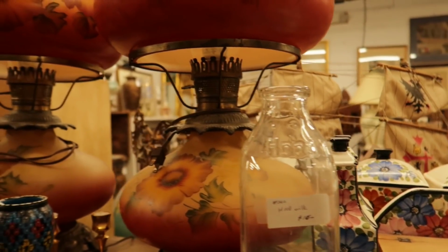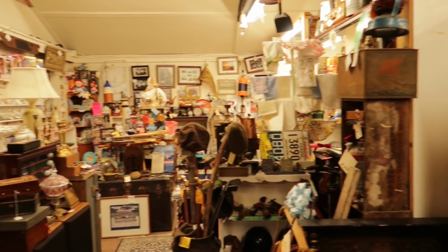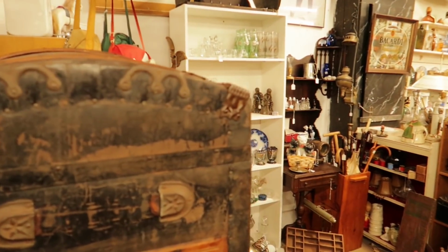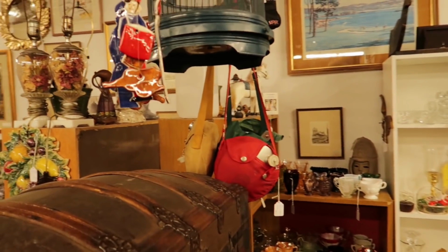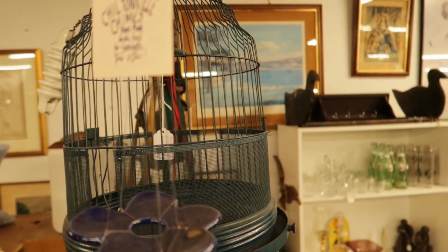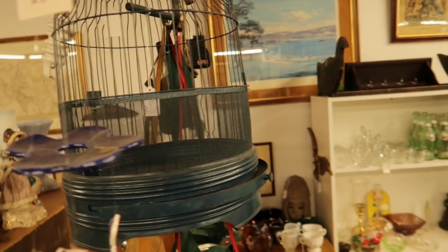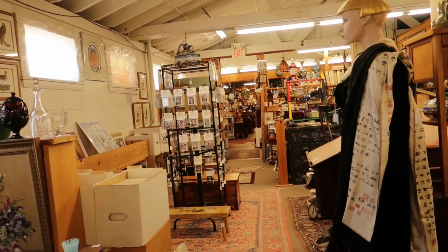This is a sweet pair of lamps. Not really my style, but still nice to have a pair. Some old trunks. Oh, I love bird cages. Wooden ones, and I love this. This is also very 20s or 30s. You'd have a little canary, and I like it when it still has the ceramic feeders and waterers. I would like to get one of these and have a sweet little stuffed canary in there, because obviously I wouldn't want to leave a real canary in there.